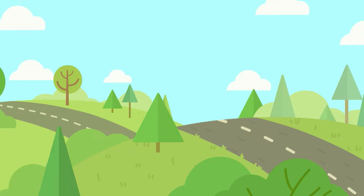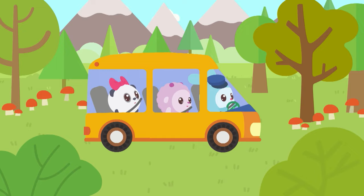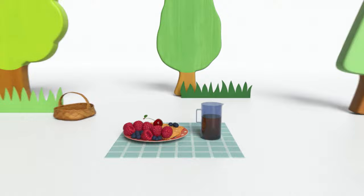Now we're off, we're on our way. Where shall we go today? Let's go find our friends and meet in our safe and cozy car seat.